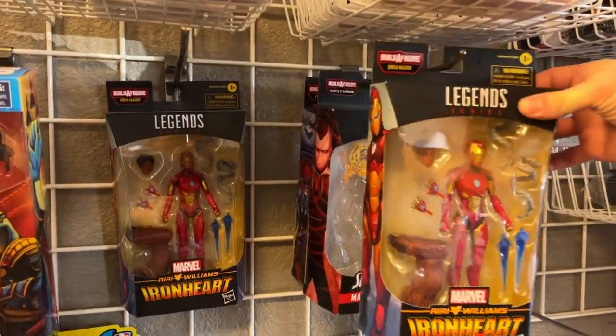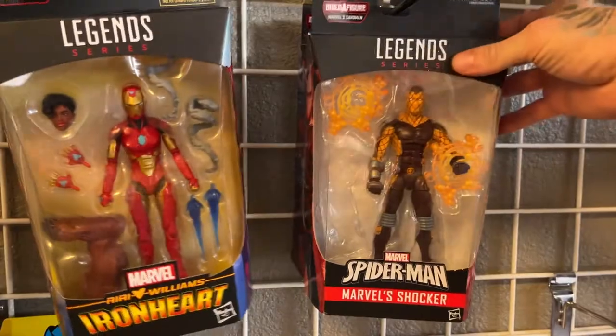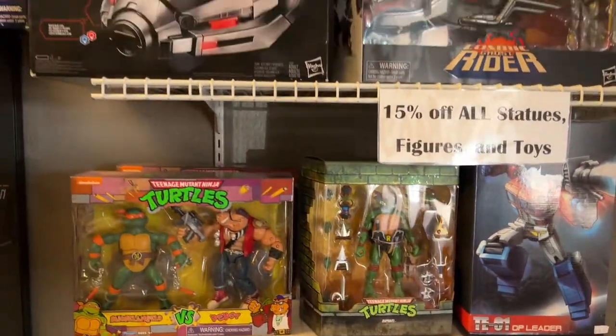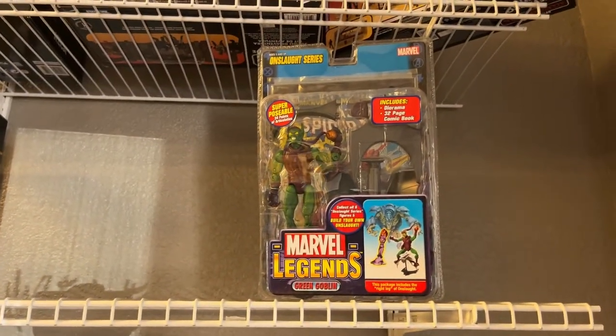All different releases of Marvel Legends from Ironheart. They've got Shocker. Magneto, but they have stuff for everybody. I mean, we've got Power Rangers, Transformers, Ninja Turtles. That's a great Hasbro. Yeah, they got a lot of cool action figures over in here.